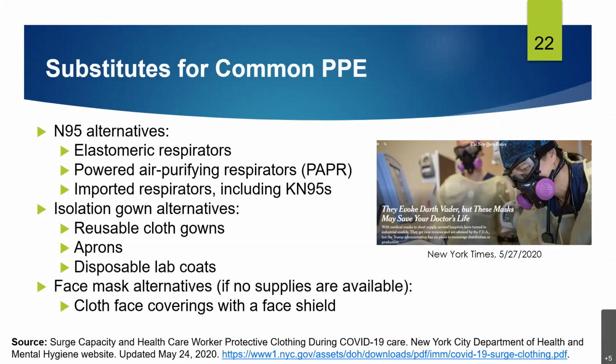And you can see the link at the bottom is to some other recommendations if you're short on gowns. And for a face mask alternative, and this is really absolute crisis, if no supplies are available, you can consider a face cloth covering with a face shield over it to protect against contamination. Next slide.